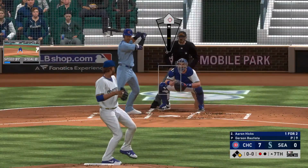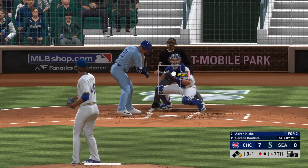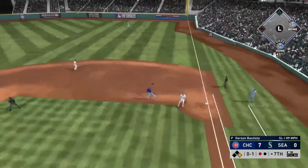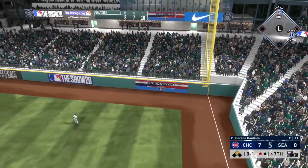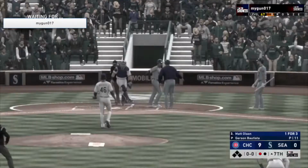Settling in now, Aaron Hicks. He lined out in his last trip, so looking for better fortunes here. Strike 1 to start the at-bat. Swing and a drive to right. There it goes. And out of here. And I mean by plenty. That ball was crushed.